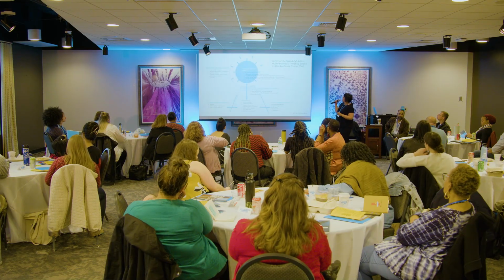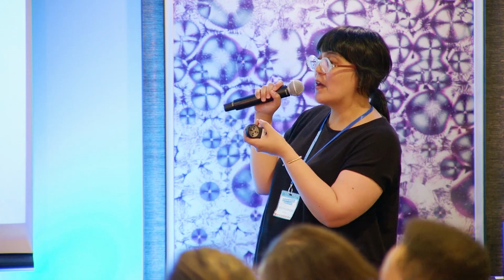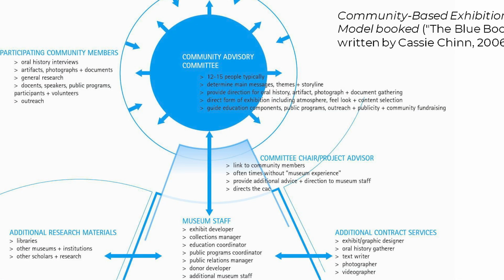This is a diagram that's directly taken from that blue book, the community-based exhibition model booklet. And I mentioned it was written, maybe I didn't mention this, it was written in 2006. So almost 20 years old. And I would say it's still a really valuable resource that I, to this day, reference myself, having done this work for maybe over 10 years now. I've done 2 different stints at the museum, but it's still a really helpful resource. And it was written by our Deputy Executive Director, Cassie Chin. She really deserves credit for that blue book.